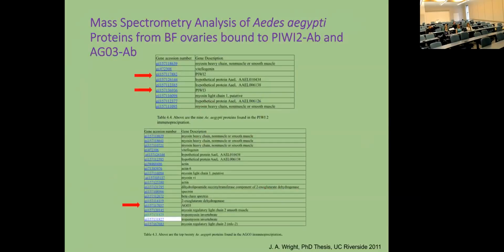So we did some mass spec analysis. We did Western blot analysis with the piWi2 antibody when these came from blood-fed ovaries, so you'll see the collagen, actin, etc. We certainly recovered piWi2 and, unfortunately, piWi3 from the piWi2 pull downs, and as you'll see as this talk goes on, only AGO3 from the mass spec analysis of the pull downs of the AGO3 protein, the collagen and actin, etc. So fairly comfortable with that, especially with AGO3.